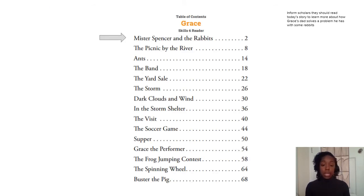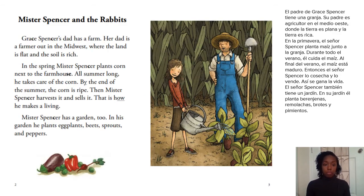All right, so scholars, in our reader, we're going to read today's story to learn more about how Grace's dad solves a problem he has with some rabbits. So the title of today's story is Mr. Spencer and the Rabbits. Looking for a super silent hand out there to tell me what page are we turning to? If you said that we're turning to page 2, give yourself a pat on the back. Starting with the title, you can pause and read independently. You know, independently means by yourself, or you can read along with Miss Jackson, okay? Starting with the title.